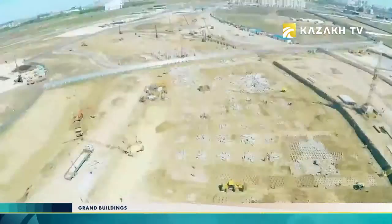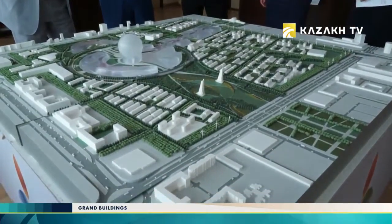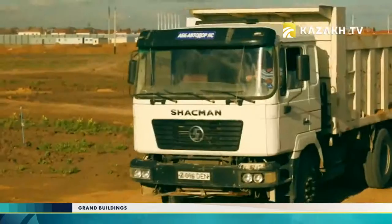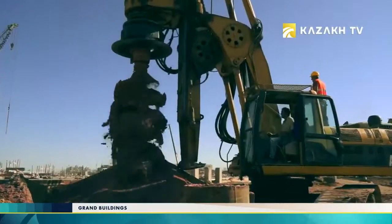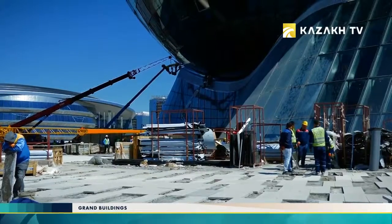The construction site for EXPO objects was located on a territory of 174 hectares. Over 1,400 Kazakhstani companies and about 50,000 workers were involved in the project. Such impressive human resources were quite natural because it took only 3 years to complete the work.